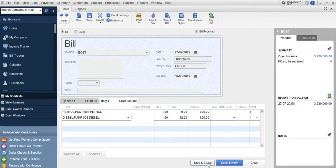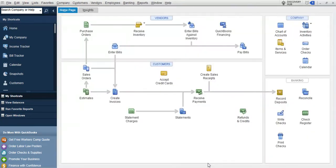And once you finish, just click on save and close. So at this point, let me generate a summary of some reports. We know that we have some fuel, which is in the form of an inventory asset to us at a value. Then you also owe a certain group of people, our supplier, called BOST, that same volume of inventory.